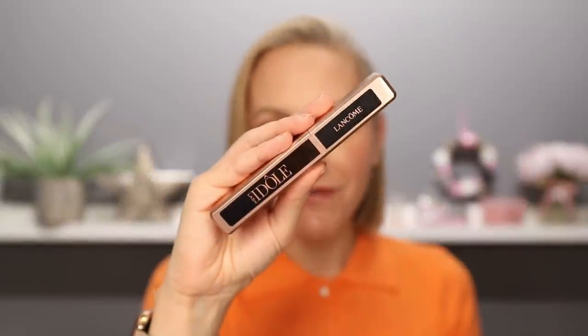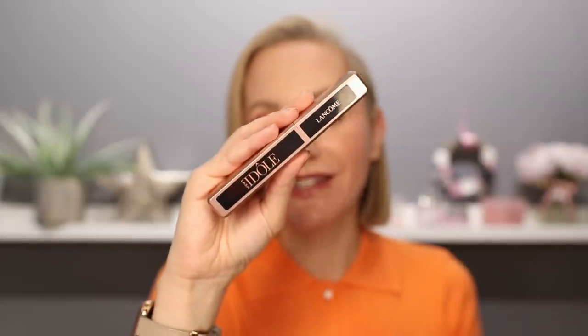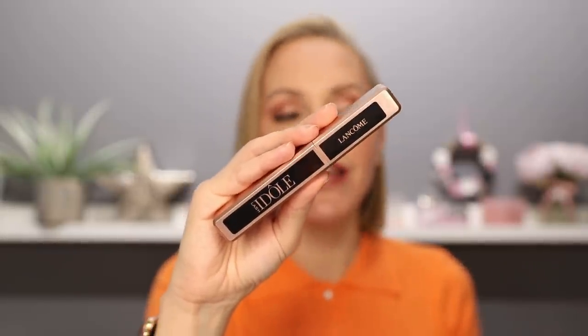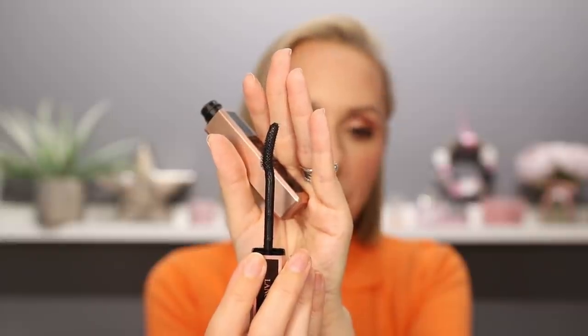Next product in the favourites, the Lash Idol from Lancome. This is a fantastic mascara. It's super black, it's really easy to apply, and for me, it doesn't smudge. The applicator is really easy to use for both bottom and top lashes. I really, really like it. In fact, this has probably taken over from my Monsieur Big from Lancome. I've been reaching for that mascara a lot less since I was gifted this.